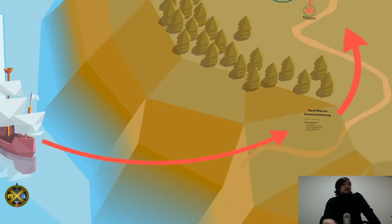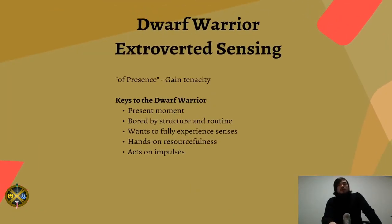So let's look at the differences. But before that, we need to refresh on what a Dwarf Warrior is. So keys to the Dwarf Warrior. Present moment, bored by structure and routine. They want to get out and experience the world right now for what it is, and have that full experience of their senses. They want hands-on activities and hands-on resourcefulness, and they act on their impulses because it gives them more sensory feedback. So the suffix that I've condensed them into is of presence, which means you gain tenacity. So it's harder to break you out of reality.